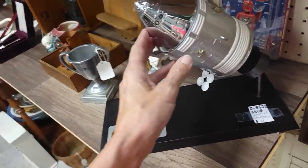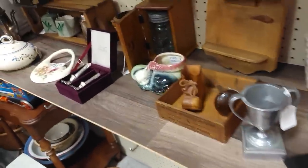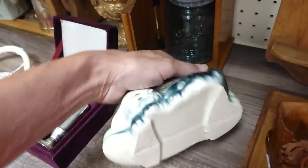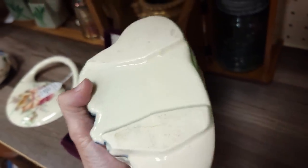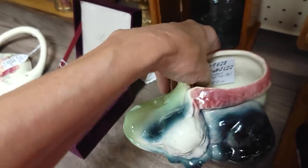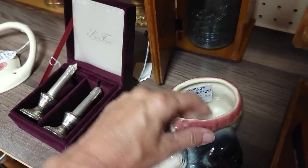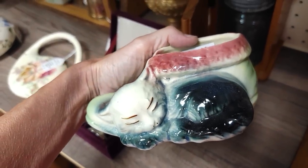Apollo. Danbury Mint. Oh, it's a Danbury Mint piece. Oh, look at the sweet little kitty and shoe. That's a Royal Copley, almost certainly. You can tell by that base. Very, very classic Royal Copley. It also has that heavy kind of coarseness that Royal Copley is known for. He is only $8. I think I will grab him.